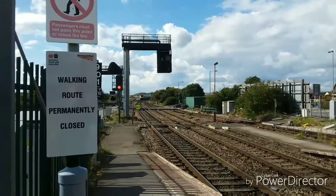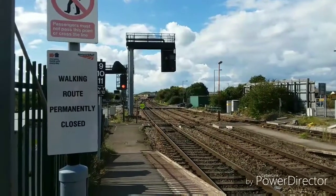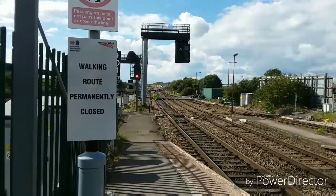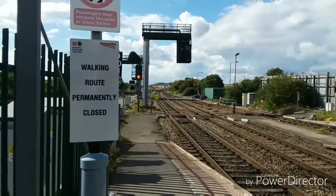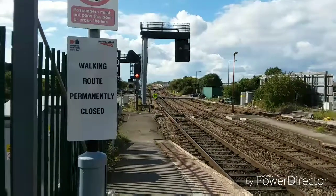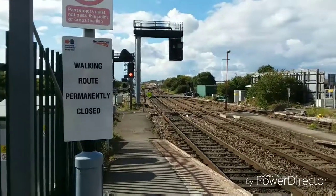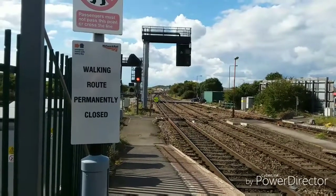Great to see Harry Patch again. I think only the third time that I've seen him. First time, well, fourth time. First two were when I went down to Westbury and Castle Cary back in May. The third time was, I think, at Starcross when I went down to South Devon a few weeks ago, and the fourth time today. Harry Patch with 43145 off to Swansea from London Paddington.